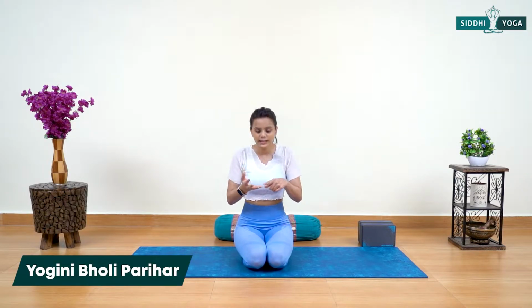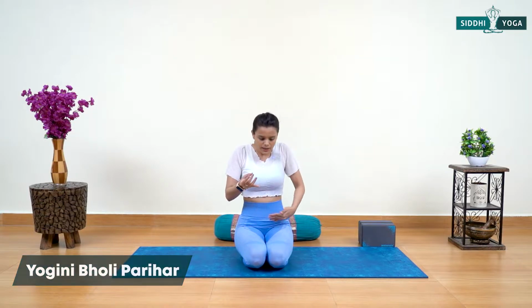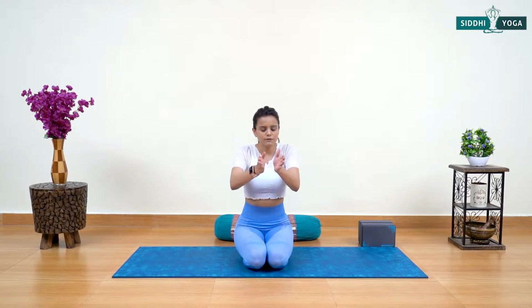Which kind of problems do females generally face during periods? Belly bloating, heaviness around the belly, pelvis pain, thigh pain, lower back ache, and at the same time lots of mood swings, anger issues, feeling lethargic, low energy, and many more. Each and every woman has different symptoms during periods.